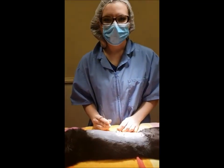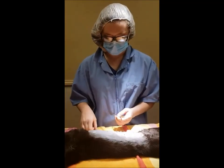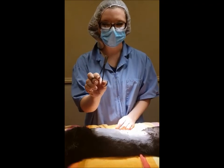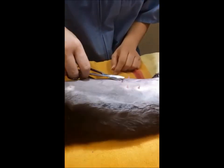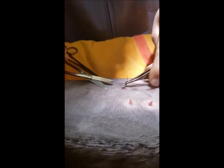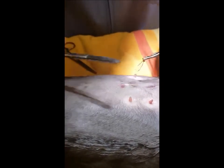Okay, I'm going to perform a suture removal, and so what you want to do is you want to have suture removal scissors, and they have a little notch at the top. You can use some forceps to pull the suture up so you can see it, and then you just remove.